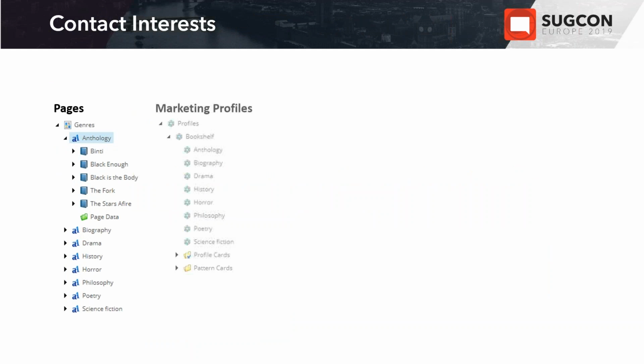Okay. Next, how we organize the content in Sitecore. So in Sitecore, we have pages, which you see in the left column, as well as marketing profiles. We're mapping one-to-one. As you can see, we have genres like anthology, biography, drama, history. Those are book genres. And inside the genre, we have the books themselves. Those are the pages, right?